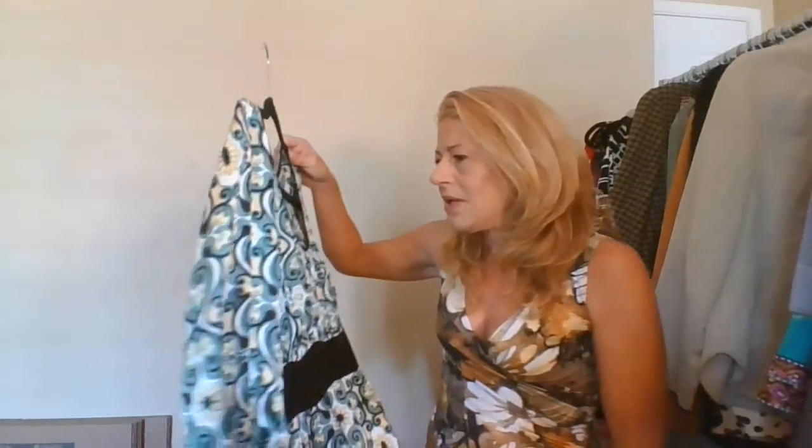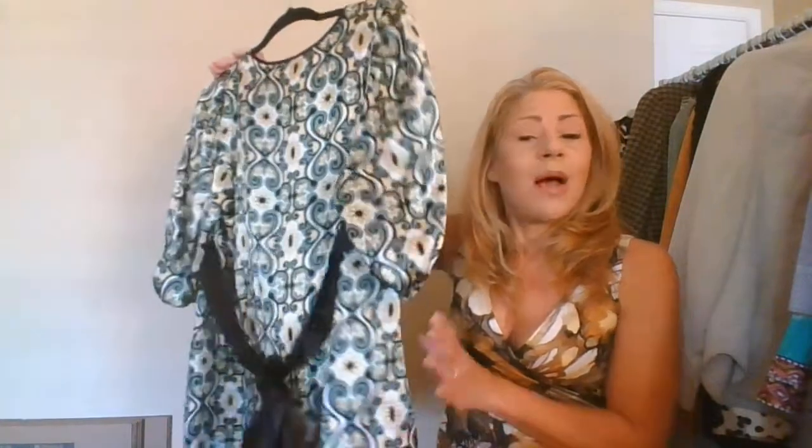Okay, Studio M. This is 100% silk. It is a 1X, and it's got this little tie back. So they value this high. I'm sending it in.